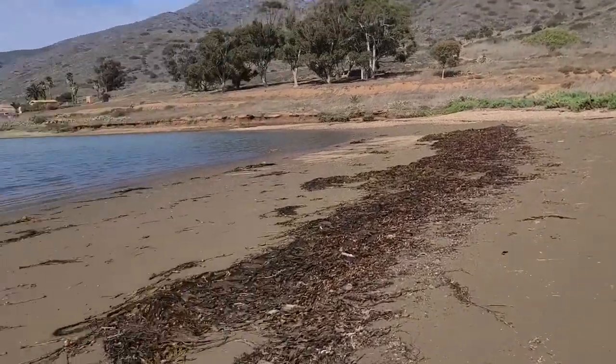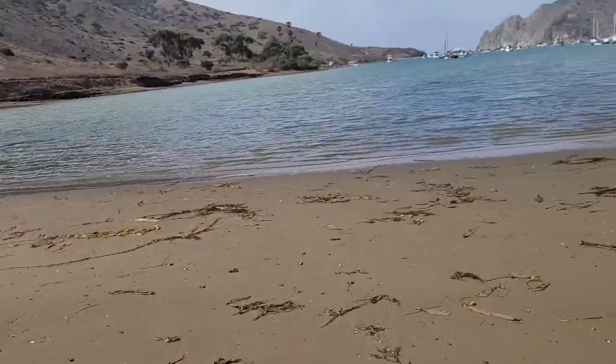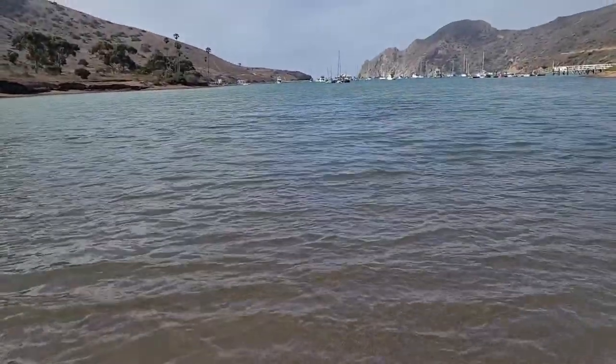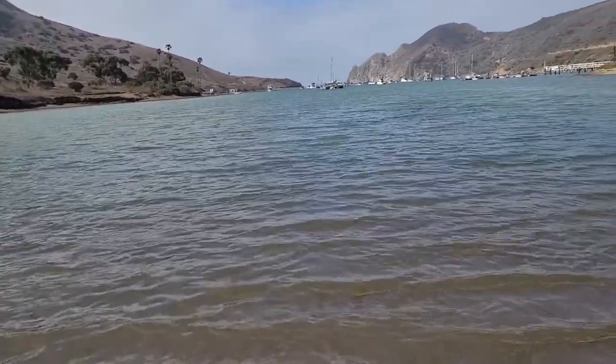This side of the beach looks a little bit nicer. Sometimes you can see leopard sharks. Let's see if we can see any of them. Yeah, they usually blend in with the shore. Sometimes you can see the little tips of their fins sticking up. Most of what you can see, if you can see it in the water, is tips of kelp.